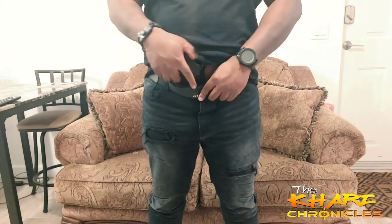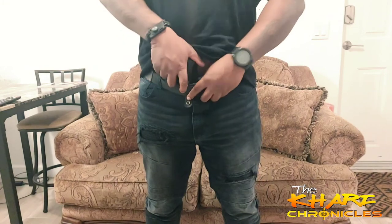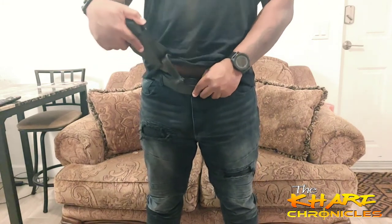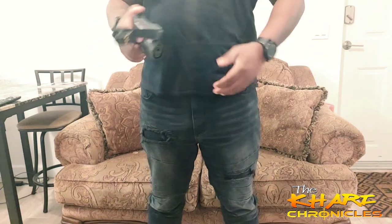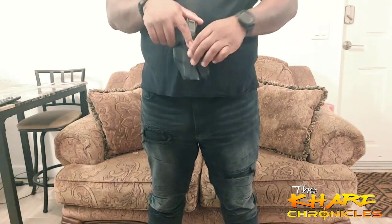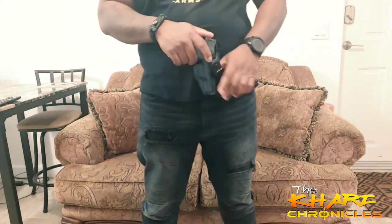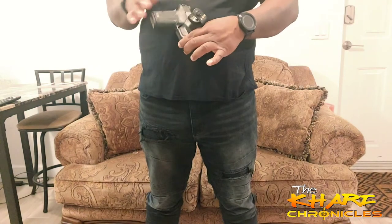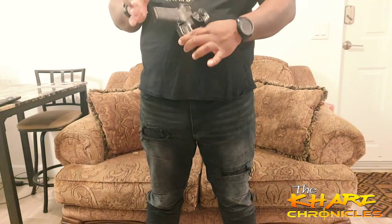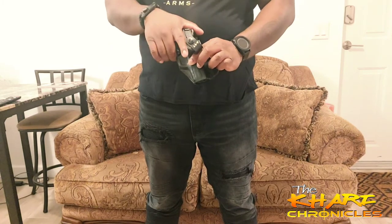I wonder, is it because of this particular design, like how you guys saw, that stops the holster from moving inside your pants as you're walking and stuff like that? But when it comes to drawing, since it still fits tight and snug, as it's supposed to, it doesn't come out as smoothly.